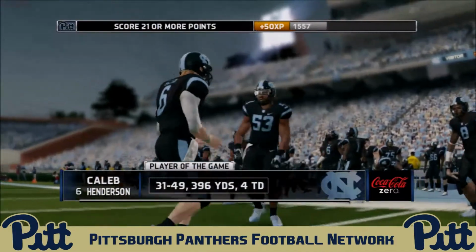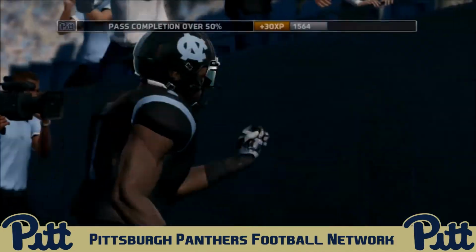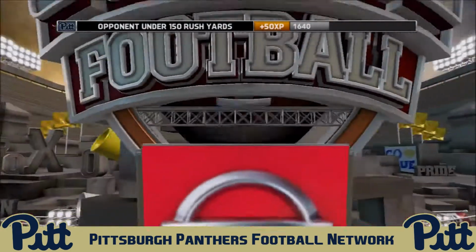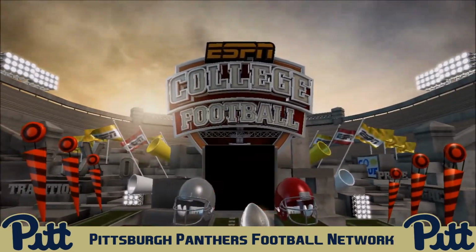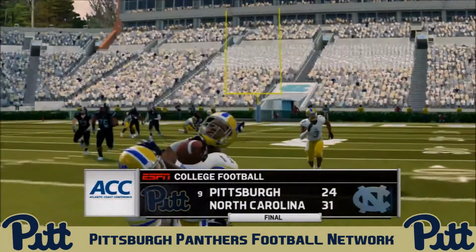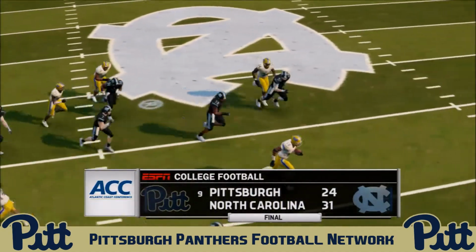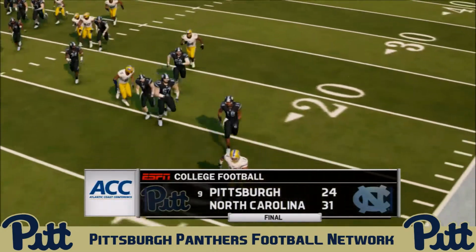And the Panthers are upset. Caleb Henderson, a 4-touchdown, 396-yard performance. He did have 3 turnovers that led to all of the Panthers' touchdowns, but he came through when it counted. 4 touchdowns for the quarterback for the North Carolina Tar Heels, and they upset your Pitt Panthers, number 9 in the country. They won't be next week. A huge loss to a North Carolina team that had really struggled on the season here. That's going to be a statement win for them.